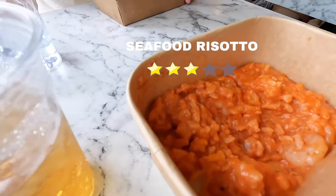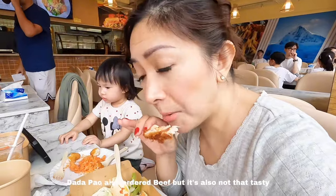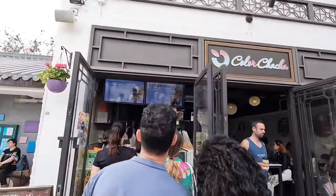I'm gonna crack this bowl. The chicken parmesan, risotto, chicken nuggets. The only yummy food here would probably be the nuggets.